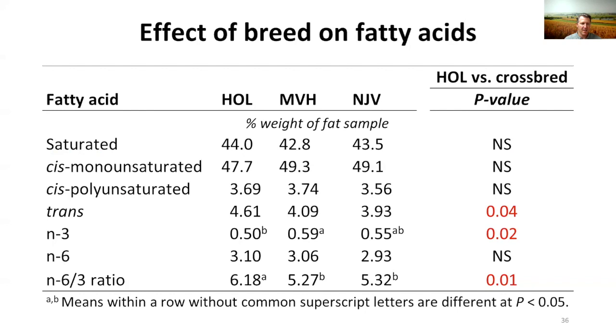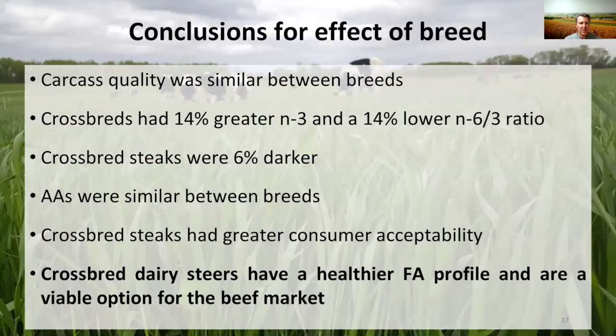There was no difference in the omega-6 fatty acid levels between the breeds, and that resulted in a lower omega-6 to omega-3 fatty acid ratio amongst the crossbred breeds than the purebred Holstein. What we're basically saying here is that there was a 14% increase in omega-3 fatty acids, no significant difference in the omega-6, and a 14% lower omega-6 to omega-3 fatty acid ratio. So the ratio was almost entirely attributed to the increase in omega-3 fatty acids.